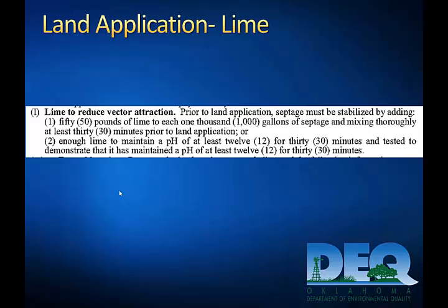Be careful, and I want to caution you on using quicklime, because quicklime, although it takes less to achieve that pH of 12, is still more reactive than hydrated lime, and it releases a lot of heat. So if quicklime is used, you have to take safety precautions. It can cause burns if it gets on moist skin or in your eyes. So you have to include the use of gloves, maybe a respirator, definitely goggles, and any other type of clothing that's going to keep it off your skin. So be aware of your practices in stabilizing that septage with lime.